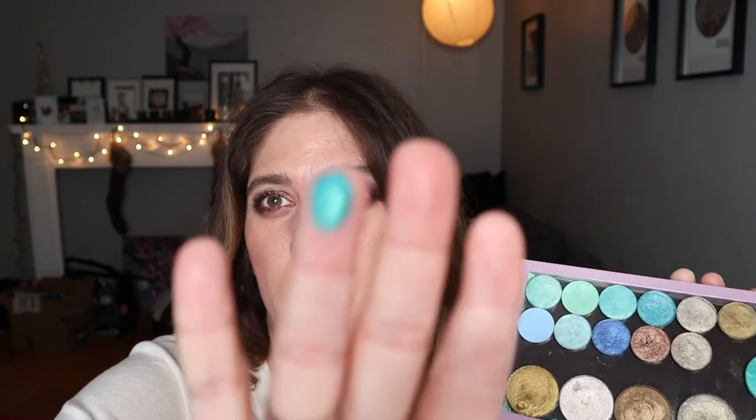So this one is Peacock. So this has a purple blue kind of a shift to it. I can see it in person, but it's really hard to see it on here, but in person it has this aqua color, but then it goes to a purpley pink.